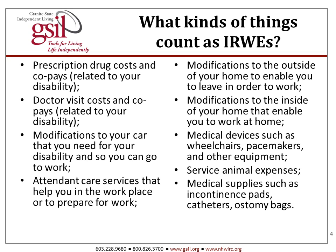What kinds of things count as IRWEs? Prescription drug costs and copays and doctor visit costs and copays, as long as they relate to your disability, car modifications that you need for your disability and so you can go to work, attendant care services that help you in the workplace or help you prepare for work, modifications to the outside of your home to enable you to leave in order to work, modifications to the inside of your home that enable you to work at home, medical devices such as wheelchairs, pacemakers, and other equipment, service animal expenses, and medical supplies such as incontinence pads, catheters, and ostomy bags.